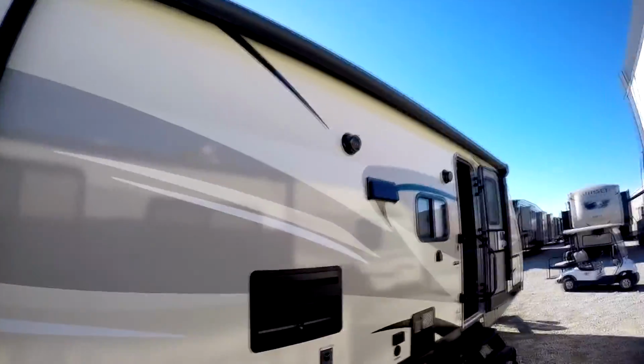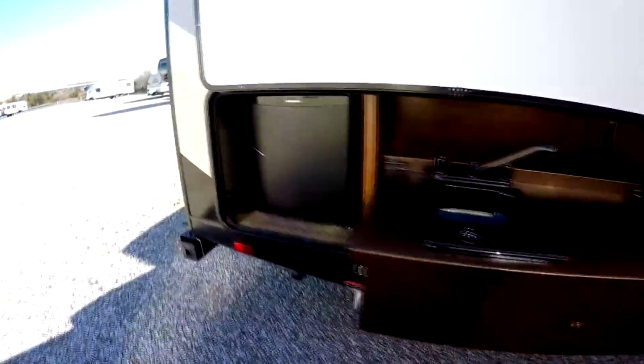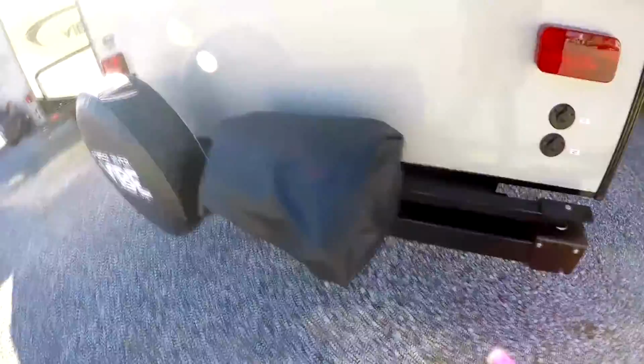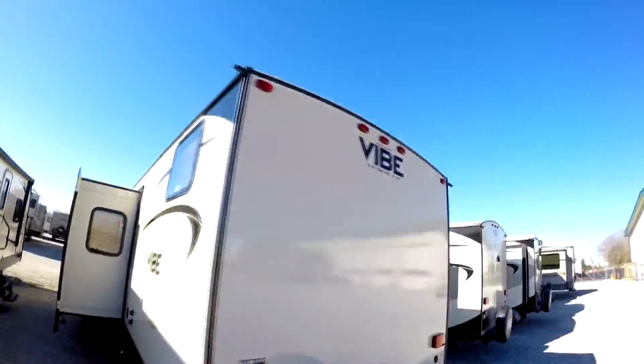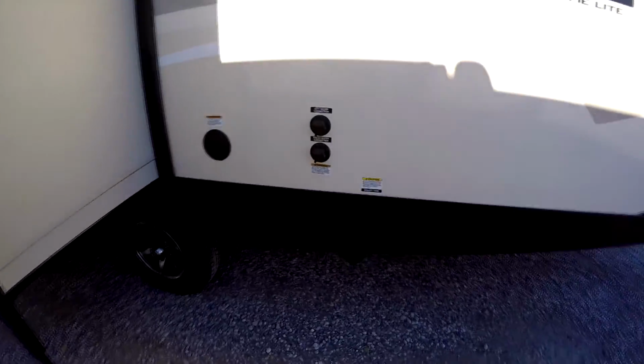So two outside speakers. Outside kitchen down here, sink, mini fridge. And then there's a gas grill on the back that swings out. Spare tire. City water and freshwater connections here. One slide on the coach that has the sofa and dinette on it.